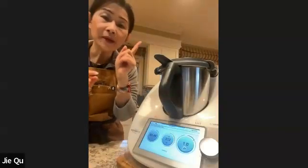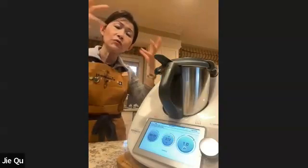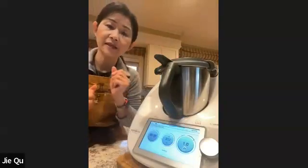Now it's 1 minute. We added the wine, and we are trying to heat up the wine to get that aroma going. And then the next step, if you want to see what's coming next, here's the thing.